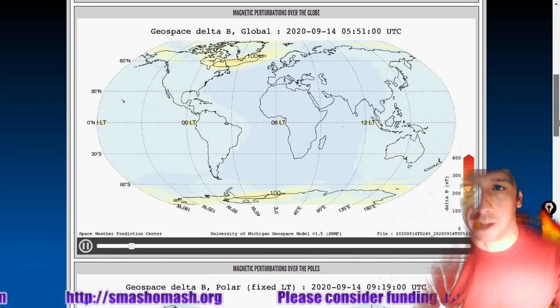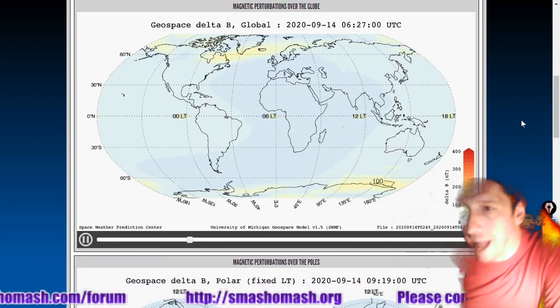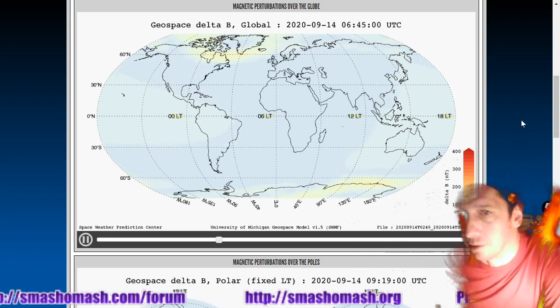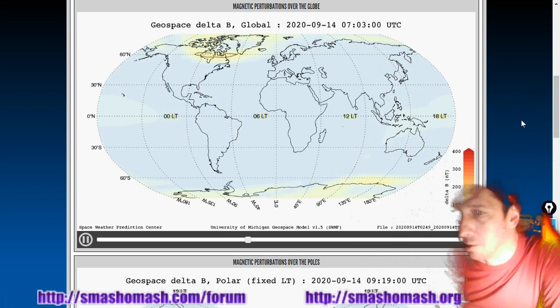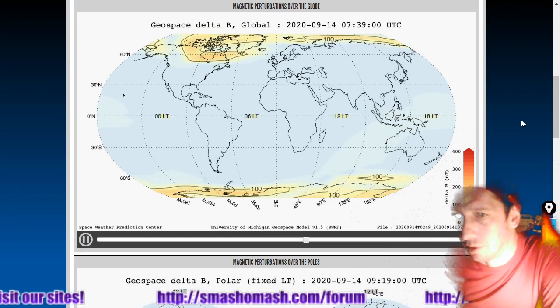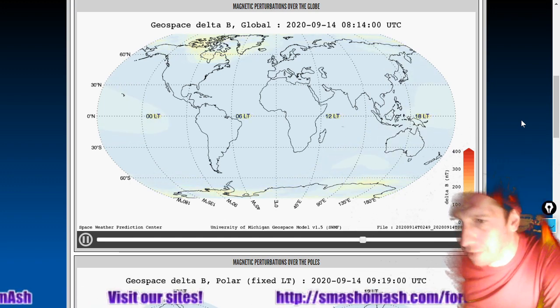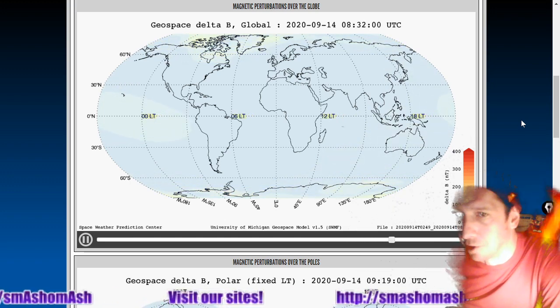Let's check ground magnetic perturbations during this polar excursion. And we see actually lots of magnetism here. Lots of global magnetism. You can see all those blobs around the equatorial regions. That's pretty anomalous there, folks. So some significant magnetic perturbations here.